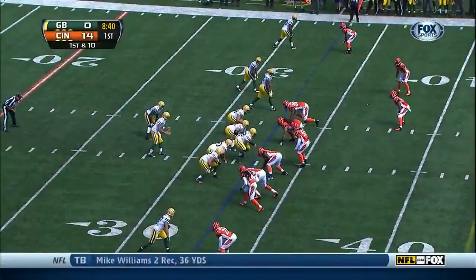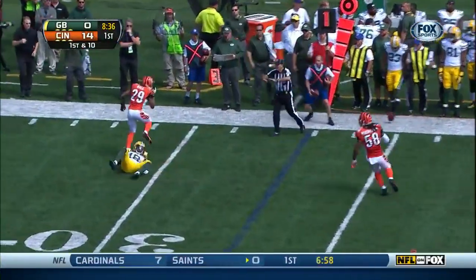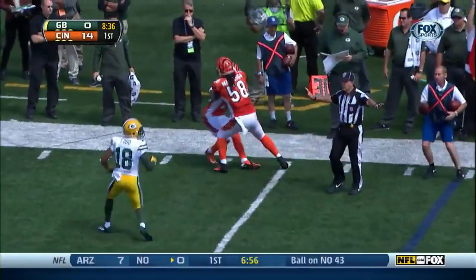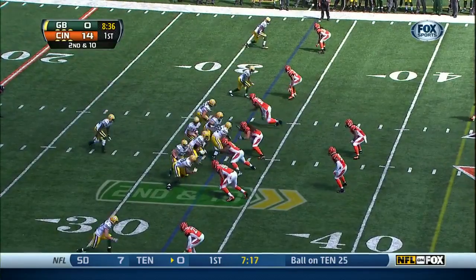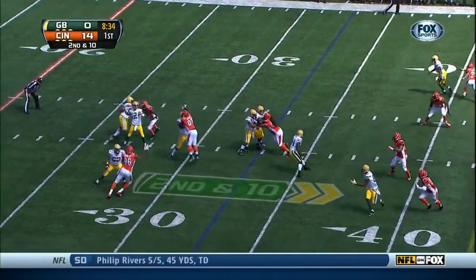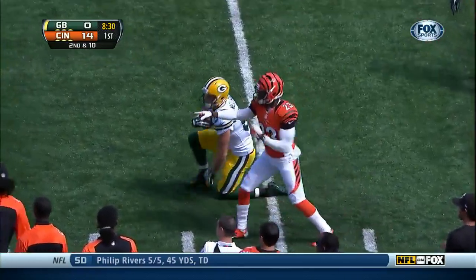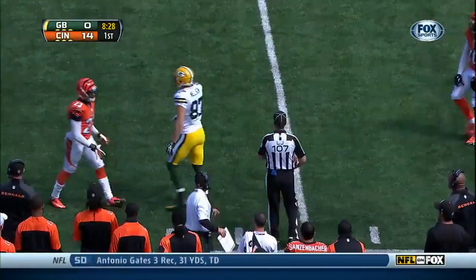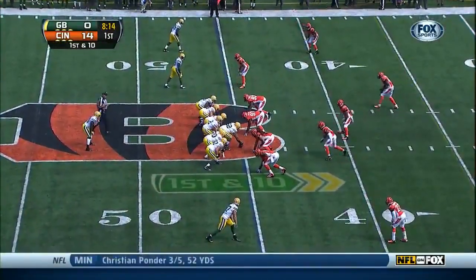Starks, who had 132 rushing yards last week. That was a dangerous throw. And good coverage out on the edge by Leon Hall. Cobb out on the edge. It's second and 10. Play action from Rodgers. The pass for Nelson. It is a catch for a first down at the 45 by the Green Bay Packers.